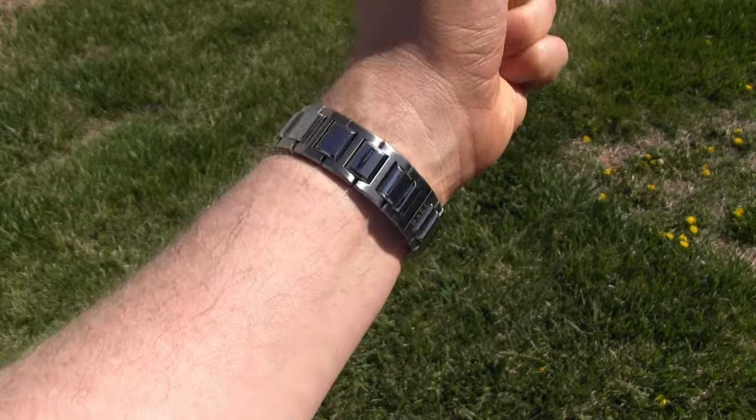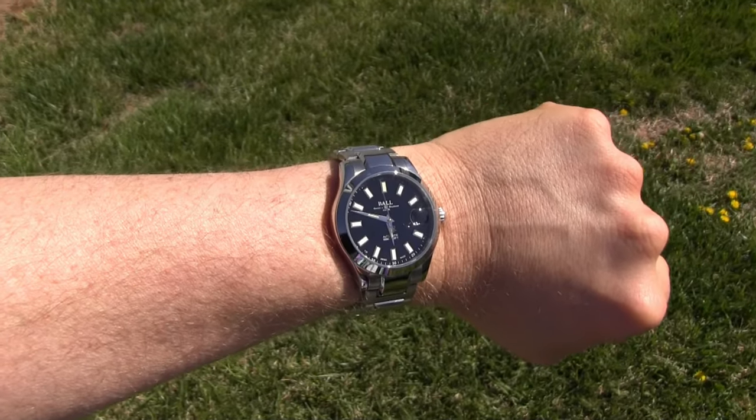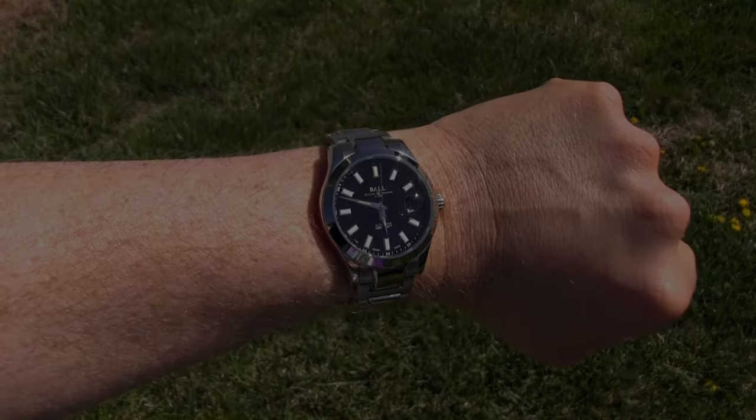This is one of my favorite watches in the collection, and when you see it in person, you cannot deny its glory. So let's roll on to the next watch.